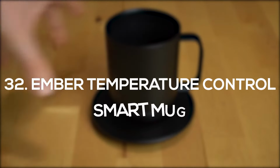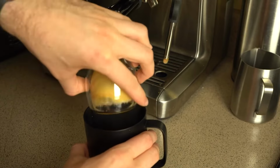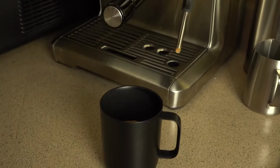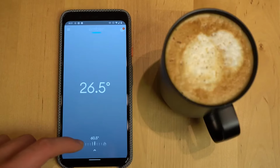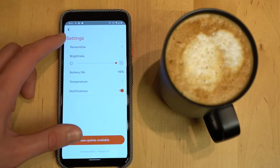Number 32. Ember Temperature Control Smart Mug. Set the perfect drinking temperature so your coffee is always good to serve. This mug maintains a temperature for up to 1.5 hours. The product is available at $125.